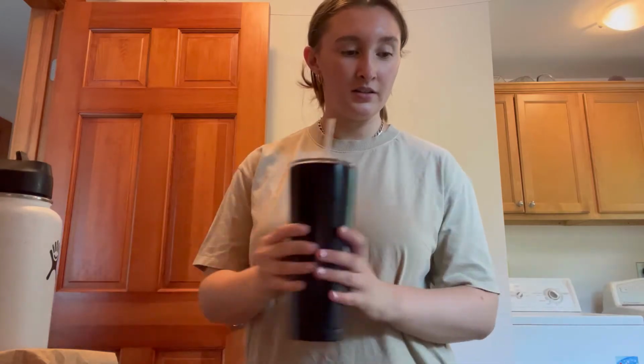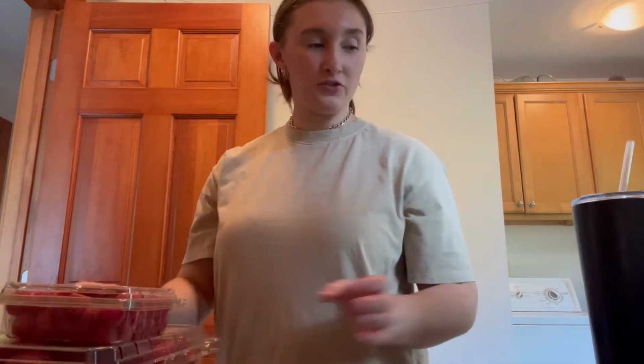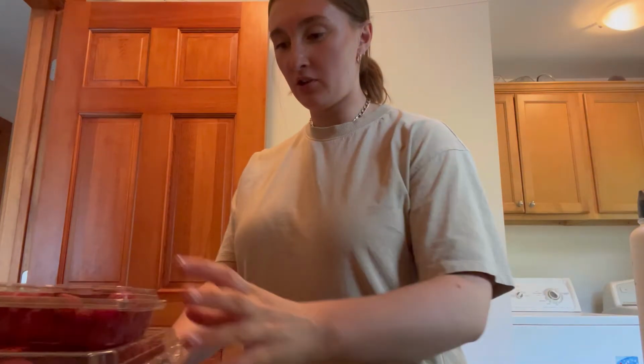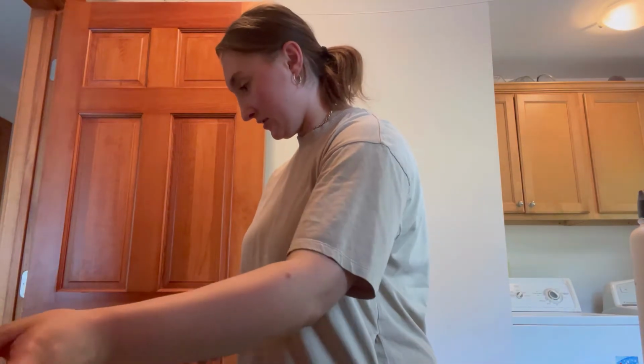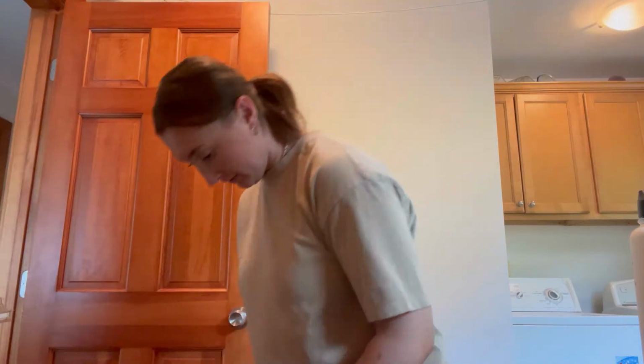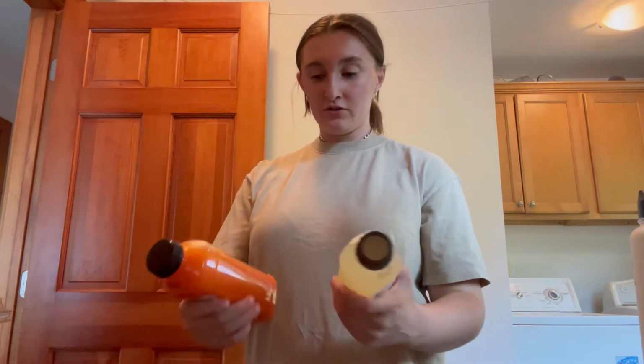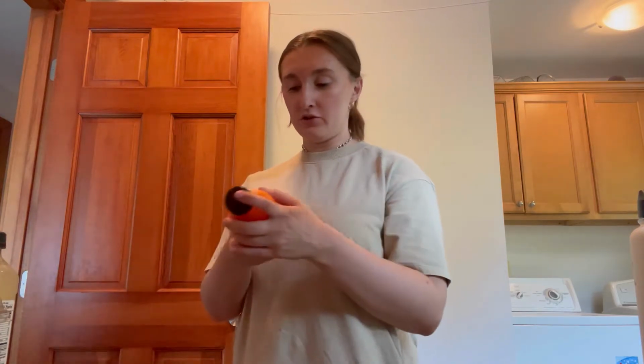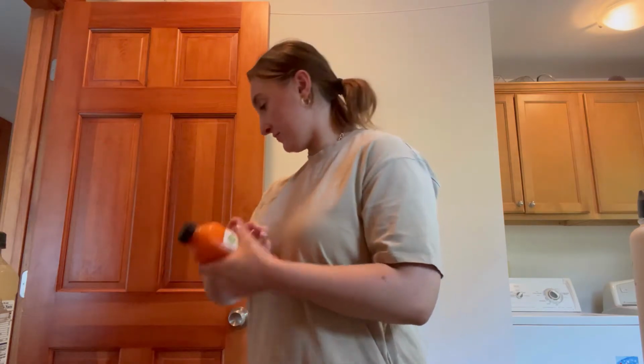Went to Wegmans and got a bunch of stuff. Some fresh fruit. Oh, thank you, Stella. She found her new toy. Strawberries, raspberries, watermelon, blackberries. I got 2 juices. I think we're gonna have some of the orange carrot turmeric juice right now.